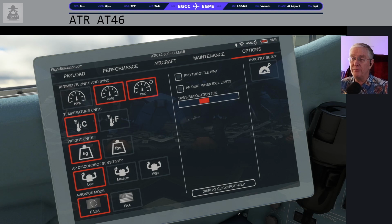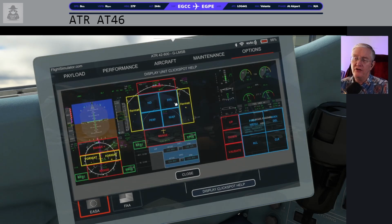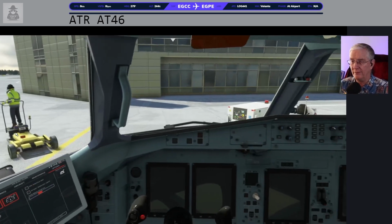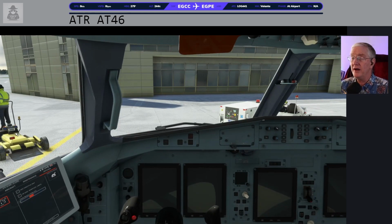You can set up the throttles. Mine are still a little bit dodgy right now. Oh, and don't forget the ClickSpot help page here to be able to know where you can click in the primary flight display and the navigation display and the checklist display. That really is going to be helpful for you. Okay, so we've gone and done that.